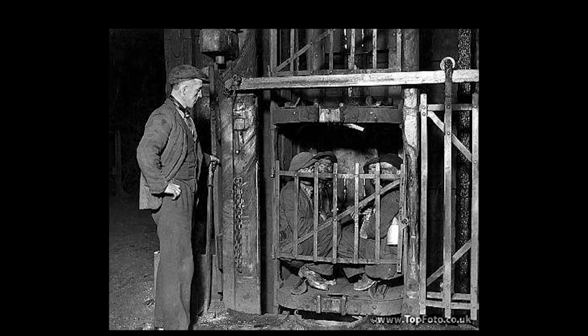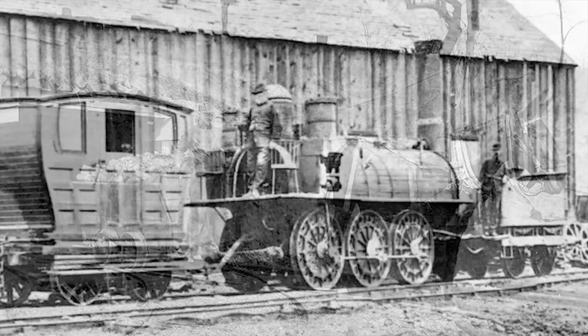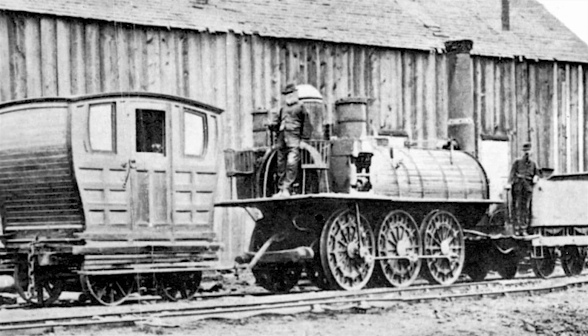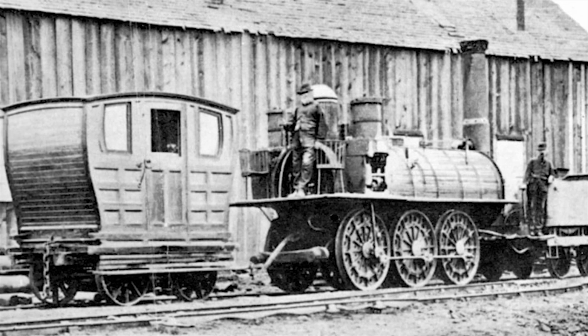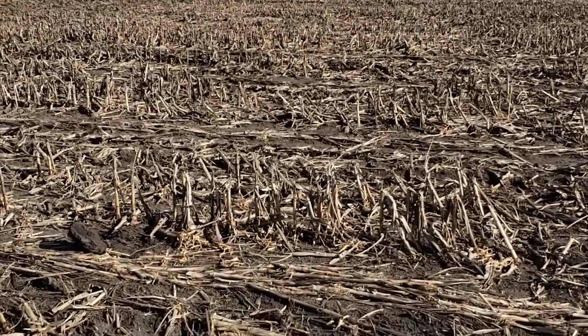The men would take an elevator down, mules were used to haul the coal, and then probably a steam locomotive perhaps. I think there was a small steam locomotive, from what the records indicate, that would also help move the coal on the property.